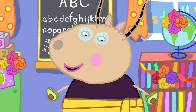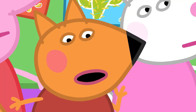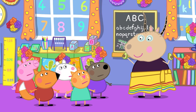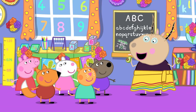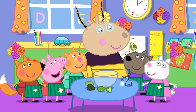Next, we're going to make some delicious guacamole. Guacamole? Guacamole! It's a Mexican treat made of avocados, and you eat it with carrots or cucumber or special crisps called tortillas. Guacamole!